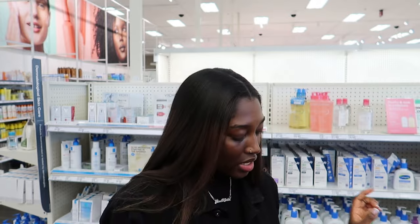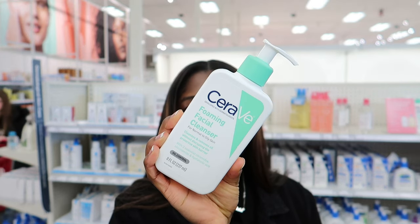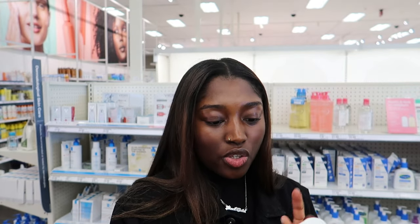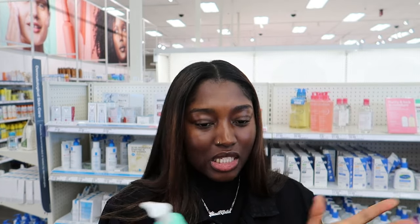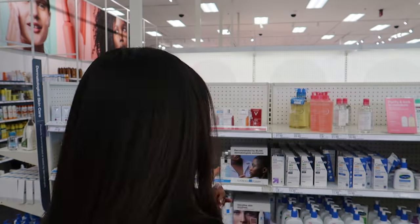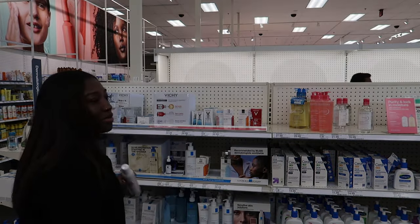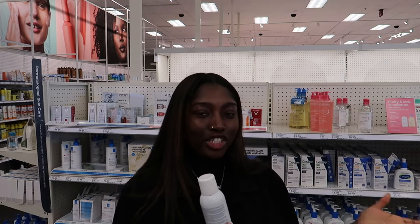All right, we just made it to the skincare aisle. I had to pick up my trusty, tried and true CeraVe foaming facial cleanser. I absolutely love this facial wash. I have combination skin, oily in my T-zone, and I've never had any problems with this. It helps reduce my oils, and I feel like it obviously cleans my skin, especially after wearing makeup and stuff. So I absolutely love this facial wash.